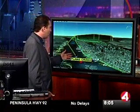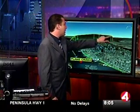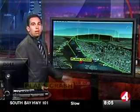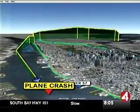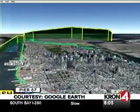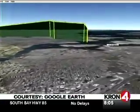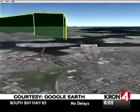This is the actual path of the plane in 3D as it took off from LaGuardia Airport and made this landing in the river, superimposed on our map using Google Earth. And what we're going to do is show you the path of the plane starting over here at LaGuardia Airport, which is east of Manhattan. The plane actually took off on runway number 4, and we're going to show you where that runway is.